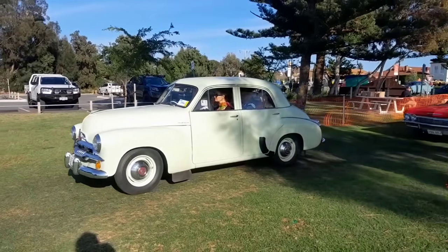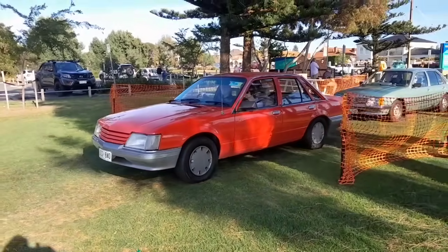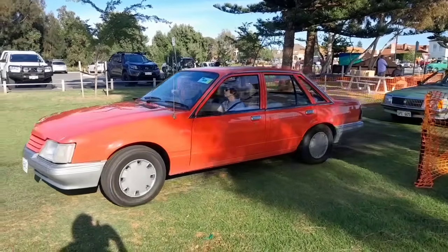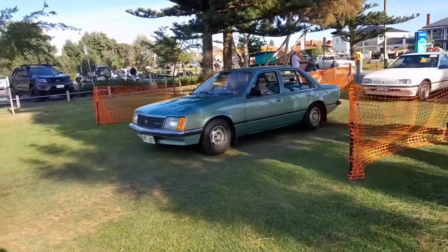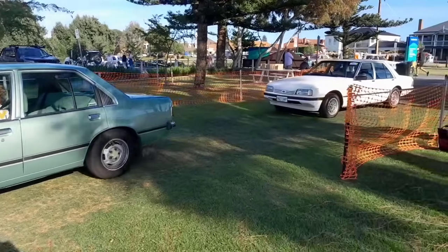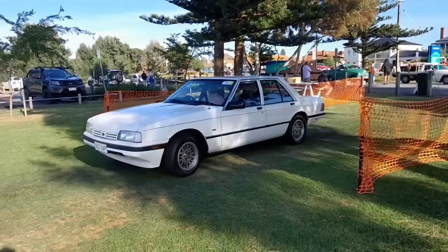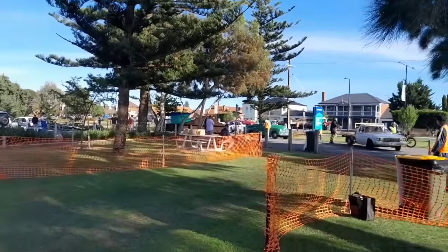That's what I'll say. Keep backing it up to go under the half. A VK Commodore. Very nice VK. Followed by a VC Commodore. And this is the new era. Well, I suppose we can. And followed by a Ford Falcon. Here comes a Holden one tonner.